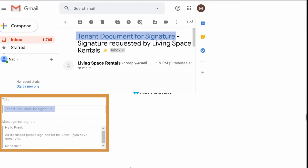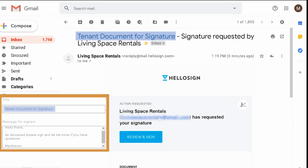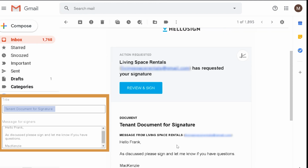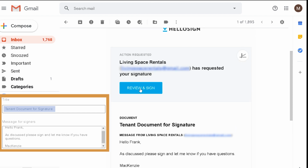So here's what it looks like once it renders. Hellosign. Action requested. This is what your tenant's going to see, or whoever you're sending the document to for signing. So you're going to say Living Space Rentals has requested your signature, or your company name, depending on what you register with. So here's a message that I wrote. Hello, Frank. As discussed, please sign and let me know if you have questions. Mackenzie. They can click on this button, review it.